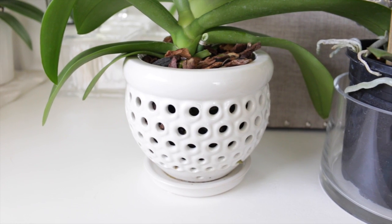So when it comes to choosing a pot or container for your orchid, how do you know which one is going to be the best for your orchid? Alright, pros and cons of ceramic pots. The orchid roots can actually end up fusing to the ceramic, so that's definitely a con, because when you go to repot that orchid, it can end up damaging and breaking off some of the roots, and that's not a good thing to have happen.